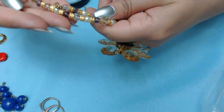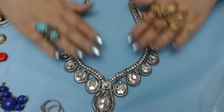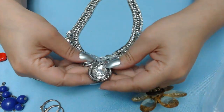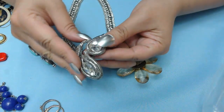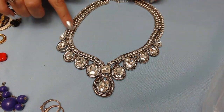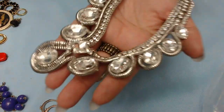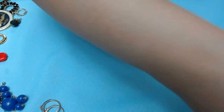Okay, we have a necklace here with a toggle clasp, some glass beads. Ooh, look at that. Wow, I like that. This is nice. It's a beautiful necklace with faceted beads. Oh no. Well, you know what? This can definitely be repaired because it's not missing anything and it just needs to be reattached. So we can fix that as long as nothing else is missing. And nothing is missing. It's really beautiful, guys. Really, really beautiful. Okay, so this goes in my keep. I'll figure out how to put that back together.